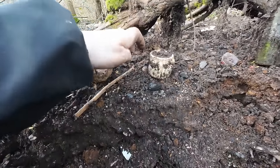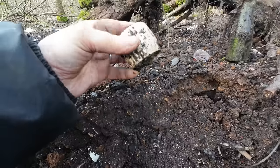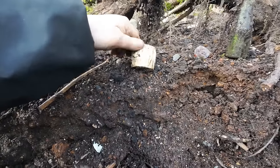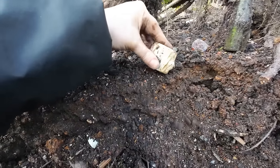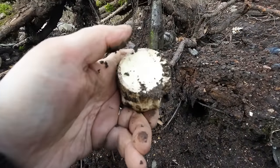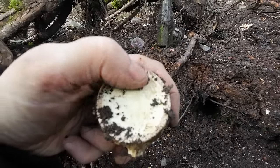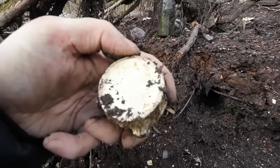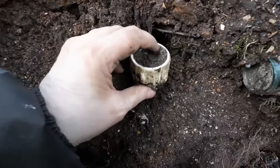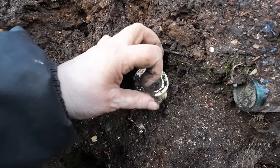Oh, hang on, I'll put that in my pocket. Let's not lose it. What is it? It looks like a tree stump. What is it? What's that? Oh no, hang on, it's a little jar, I think. Hold your horses. That is a little jar.